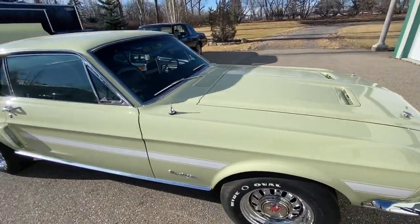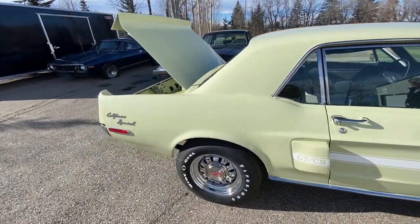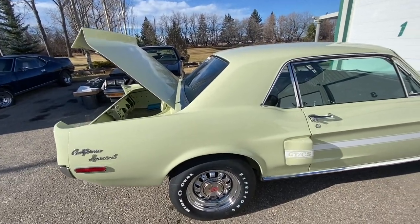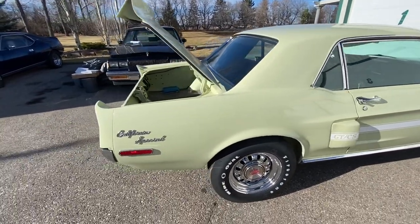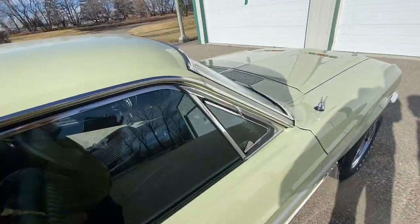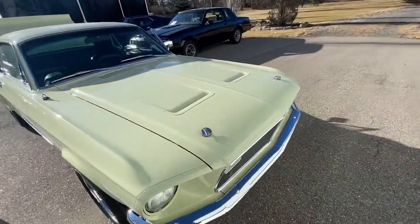And I can't see anything in the paint. I mean, it really is a concours paint shop. It could use maybe a little detail, some buffing, but that's it. It sat in there for 3 years, and there's really not even any dust on it.